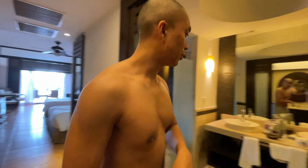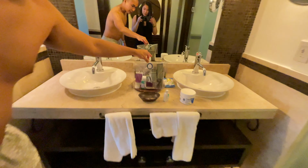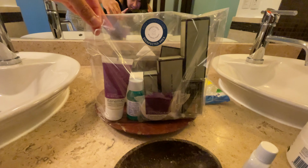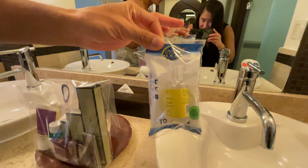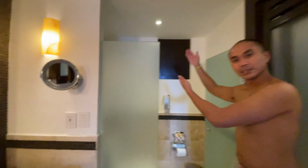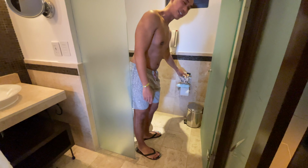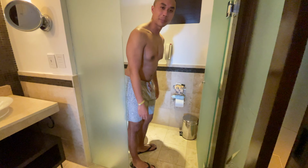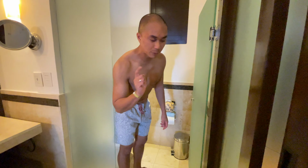Let's take you to the bathroom. This is the bathroom right here. And what's nice about this is that you got a whole lot of goodies right here. You even got sanitizer and wipes because of COVID, you know. You got a nice bathroom right here. They even got the Cottonelle toilet paper, but the Kirkland Signature wet wipes don't come with it. We brought that.